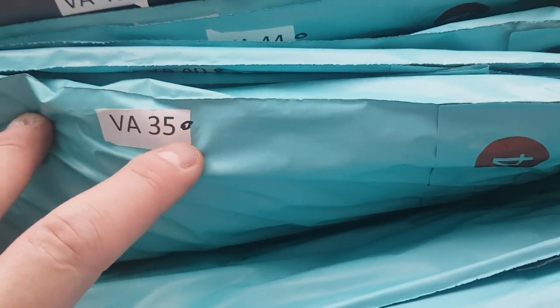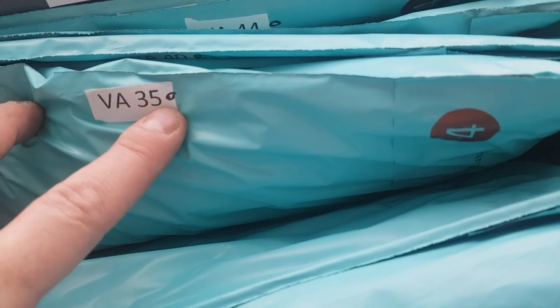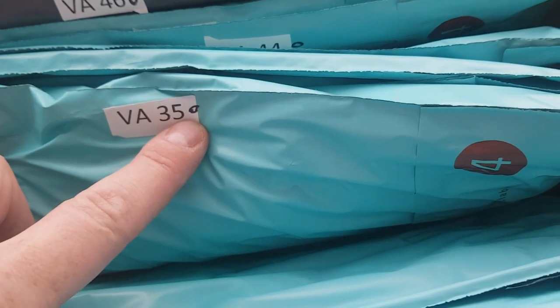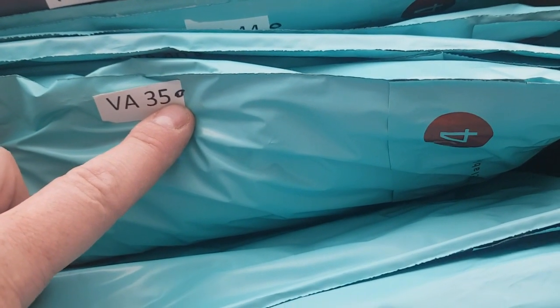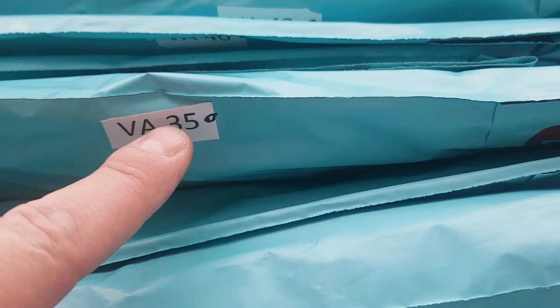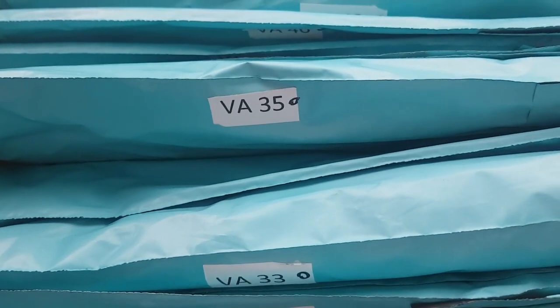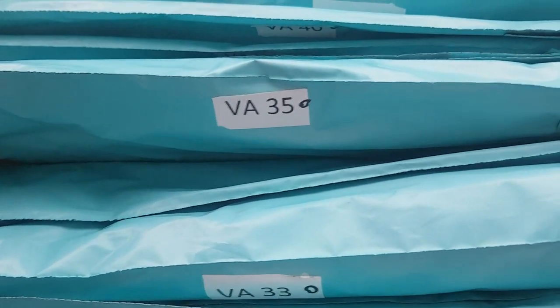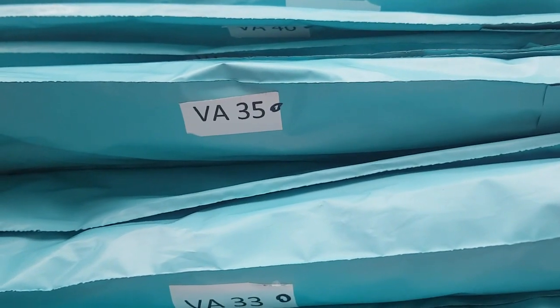That dot here means that it goes via Royal Mail, and it's between 100 grams and 250 grams. When it's over 250 grams, I put a plus over here. When it's under 100 grams, I put a minus here. When I photograph them and pack them, I take a picture of that, and when I list them, I know what to put into my SKU.